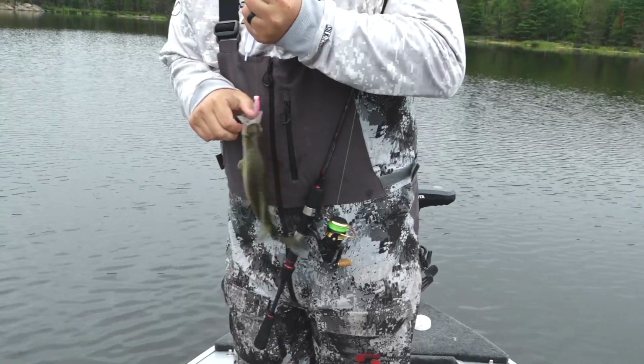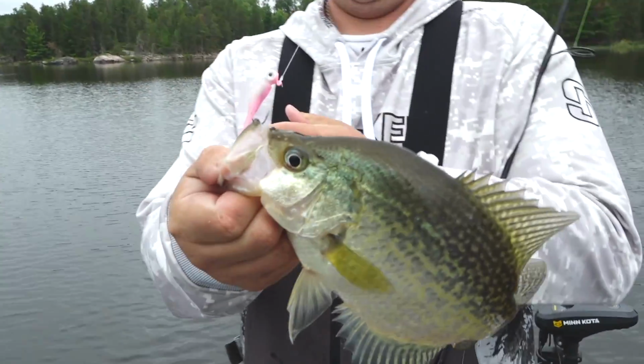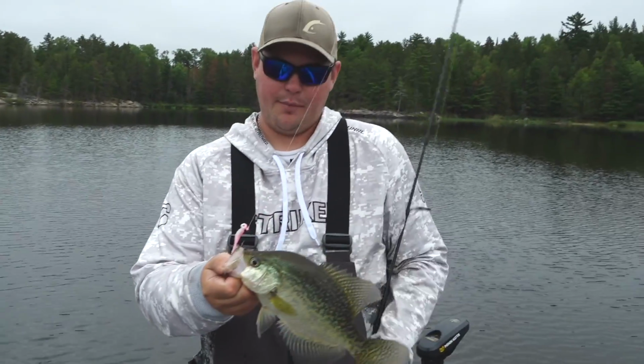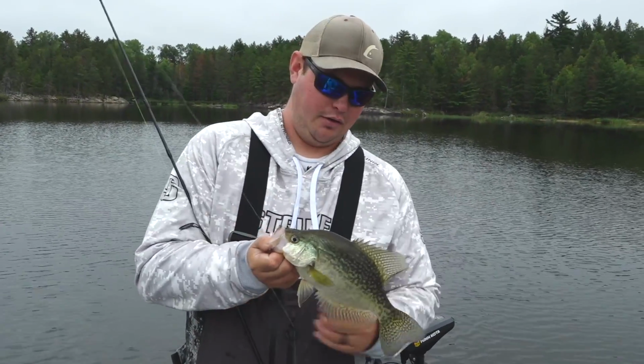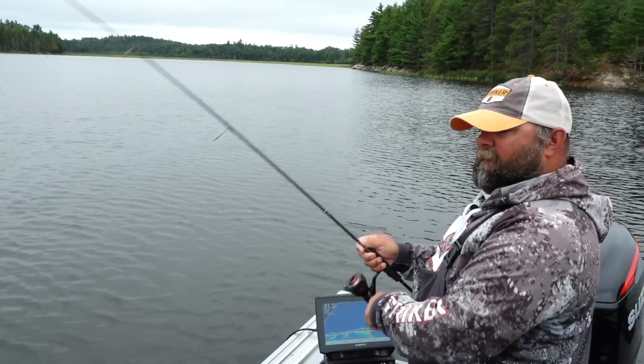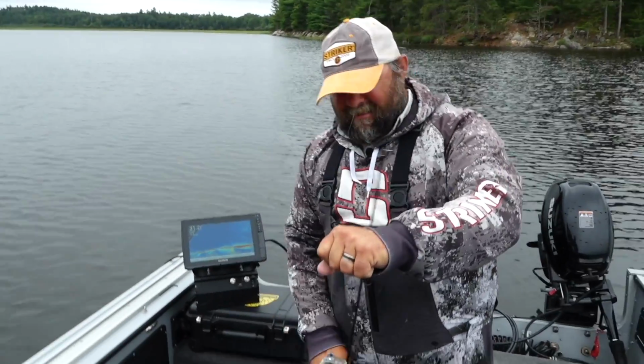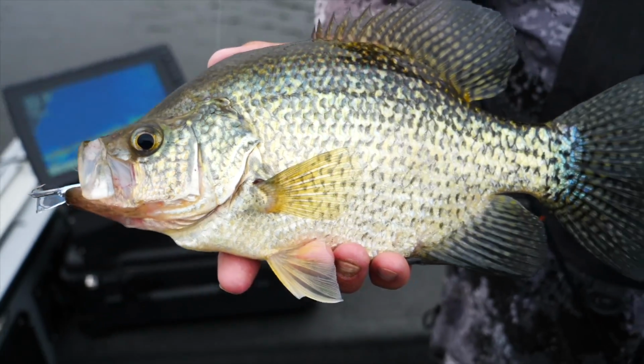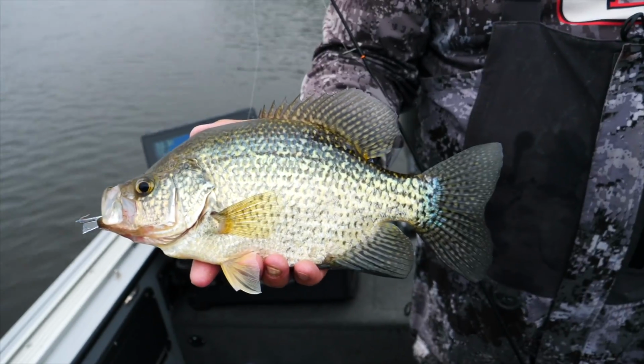Another big one. Another big crappie. What a beautiful fish. Man, oh man, oh man, I'm absolutely speechless. The average size of these fish that we're catching right now are just absolutely incredible. Oh, Slabosaurus. I'd be happy to catch those all day. I don't know where you're from, but for me, that's a pretty nice slab, team.